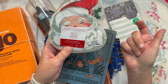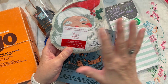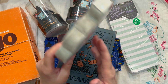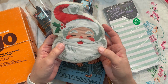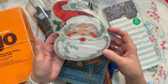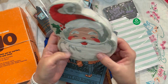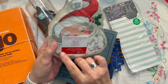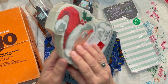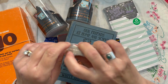HomeGoods, in addition to, I would say, TJ Maxx, maybe Marshall's, I think they're all owned by the same parent company, but I find the best napkins there. I thought this one was so cute. The Santa face, it has a very retro vintage vibe to it. This was a pack of 40 for $4.99. And let's open it, because I'm not sure if it is double-sided.